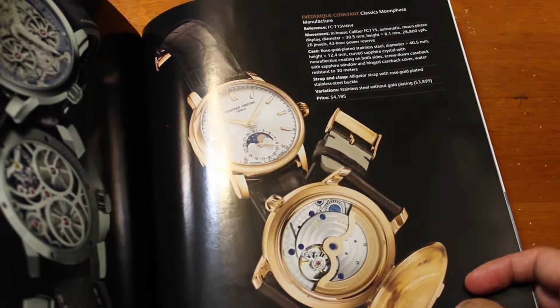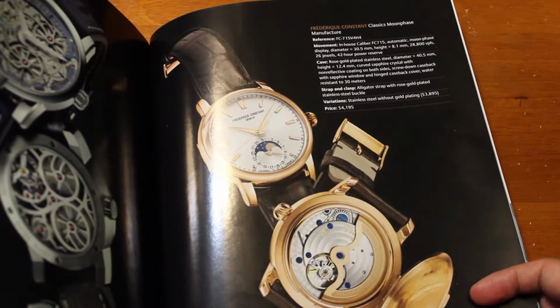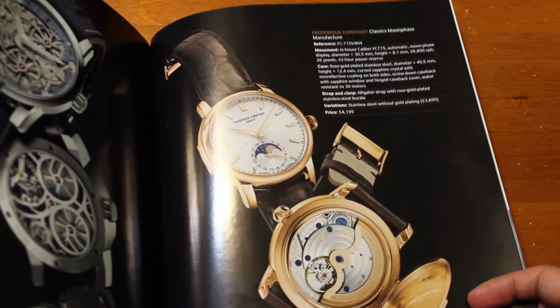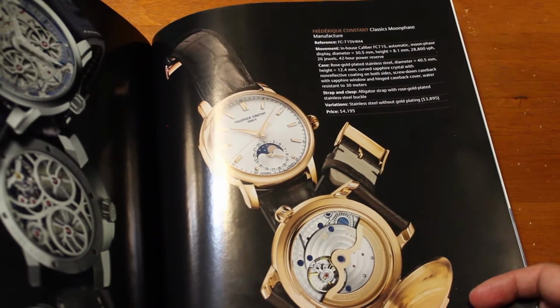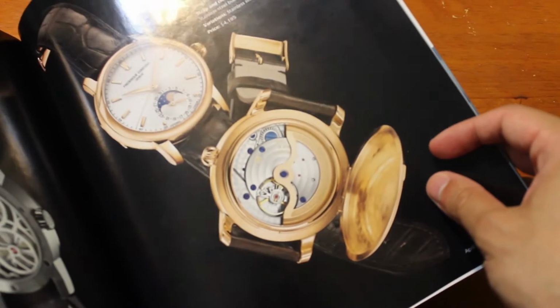As a quick aside, I don't mind that Frederique Constant does these gold-plated versions, but more than anything, it does keep the cost down, and it lets somebody who wants that look have it for a more reasonable price, which I don't think there's anything wrong with. But let's skip ahead, and I'll show you what I ended up picking up.